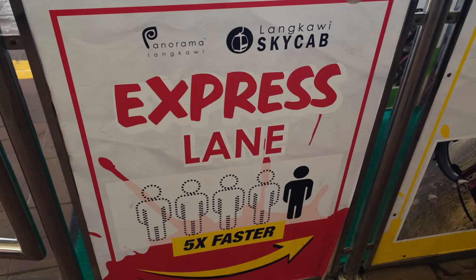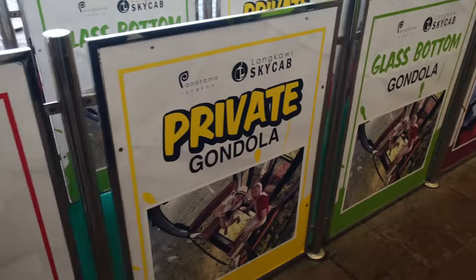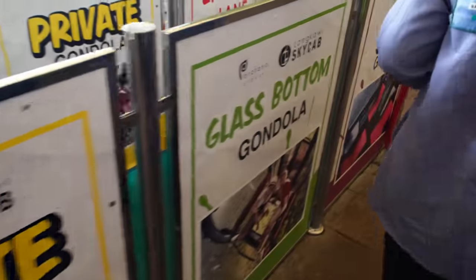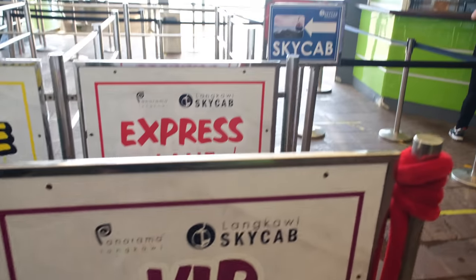So these guys are upselling geniuses for the sky cab. You've got different options: express lane, private gondola, glass bottom gondola, or VIP gondola. Can just spend a lot of money here.